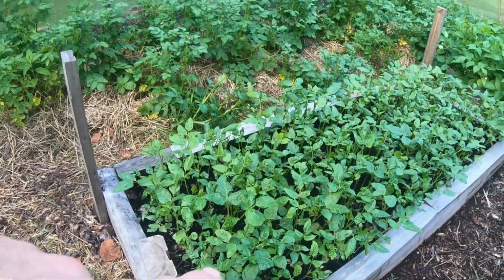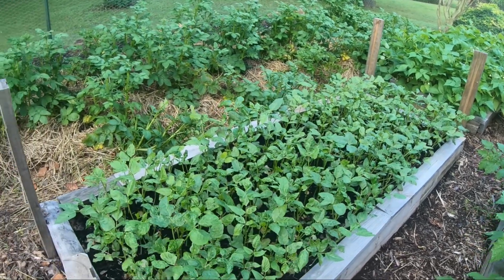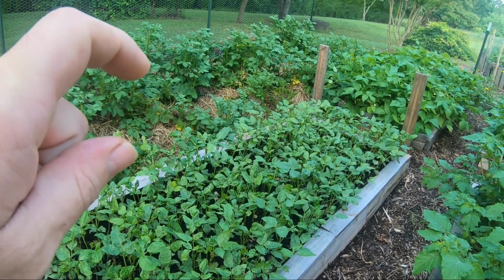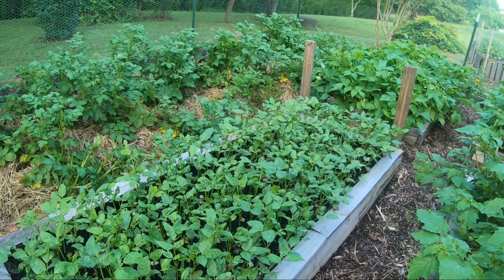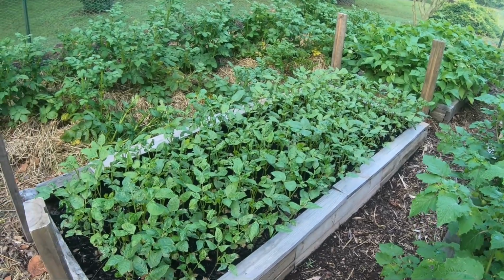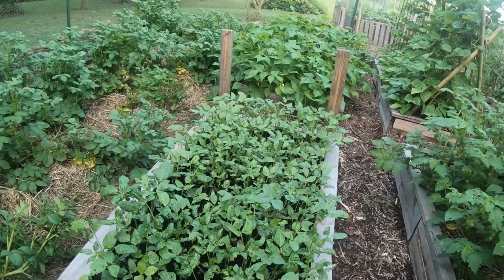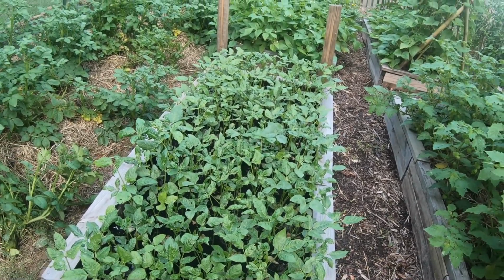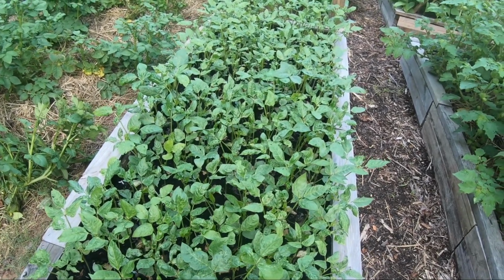And these are the purple hull peas. They haven't quite started flowering yet, but keep in mind, we didn't put these in until, I believe it was the second week of May. It was whenever we took our cabbages out, and those were delicious, by the way. But anyway, we took the cabbages out and we're not going to replant them again until end of August. So that gives us a chance to get this whole row here of purple hull peas.